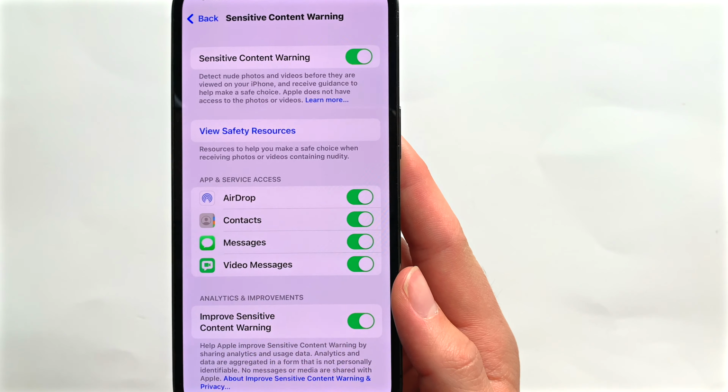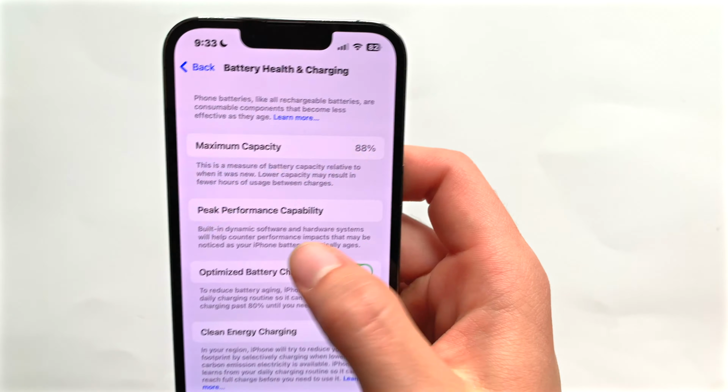You know, at the end of my iOS coverage videos, I typically talk about how battery is and stuff. But yeah, so let's hop into battery health first. You'll see mine is at 88%. It's been like this for a little while now.